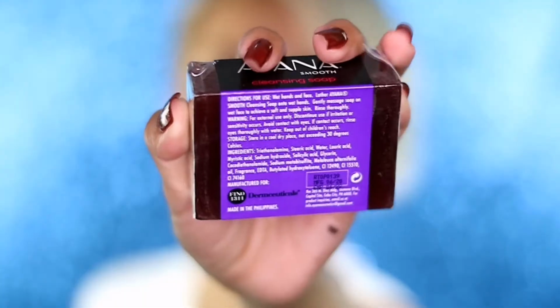Ito yon. Yan, merong directions on how to use it. Sinasabi dito, wet hands and face, lather Ayana Smooth Cleansing Soap onto wet hands. Gently massage soap on wet face to achieve a soft and supple skin. Rinse thoroughly. And then, merong warning for external use only. Discontinue use if irritation or sensitivity occurs. Avoid contact with your eyes. If contact occurs, rinse eyes thoroughly with water. Keep out of children's reach. Basta ipa-flash ko na lang yung ingredients dito. So, made in the Philippines siya, guys. Bongga. This has 90 grams.